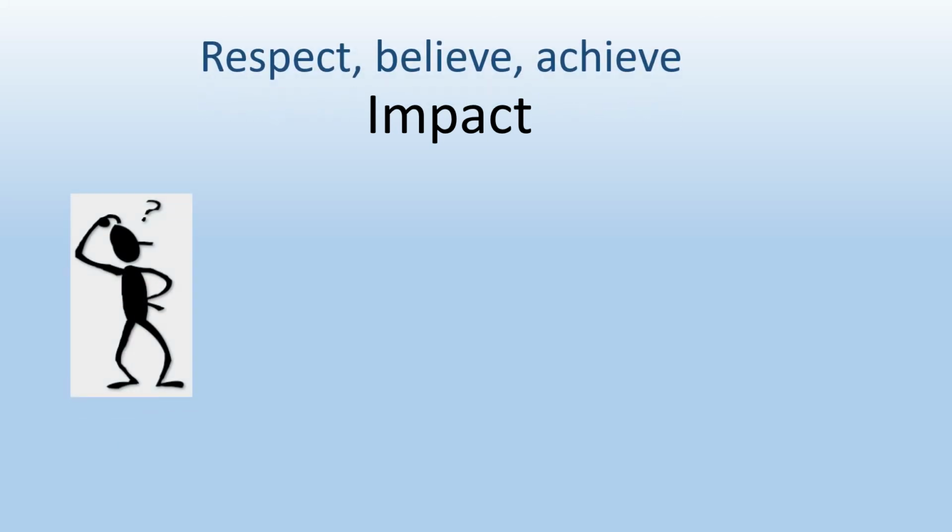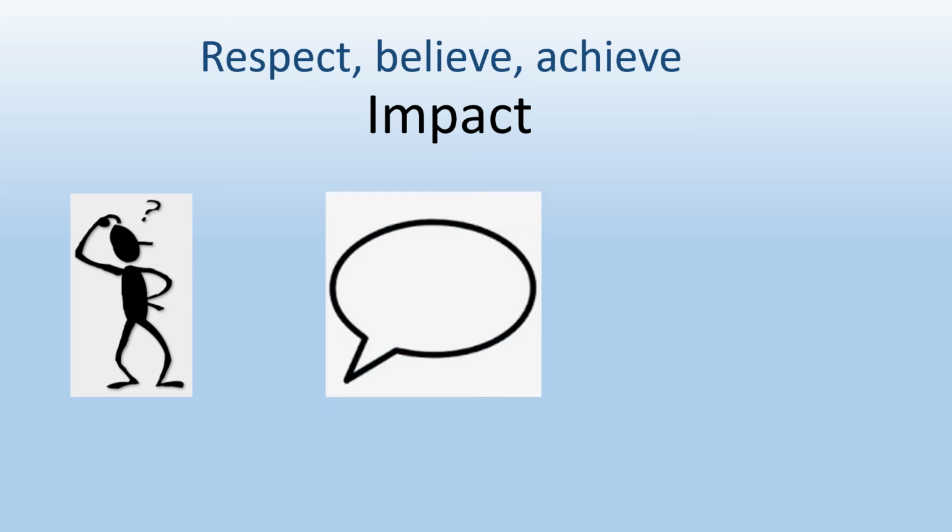Impact. Through our curriculum, our ultimate aim is for children to become curious and inspired about the past, so they are capable of asking perceptive questions, thinking critically, and developing their own perspectives and judgments. They should be able to articulate their views and give reasons for their opinions, using the knowledge and skills they have developed.